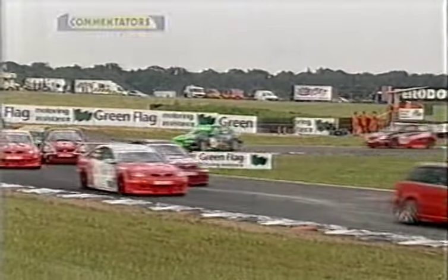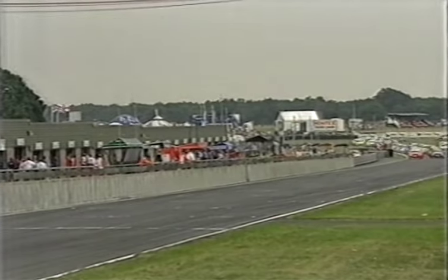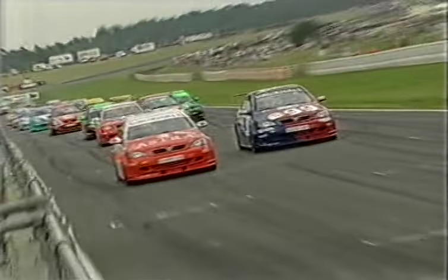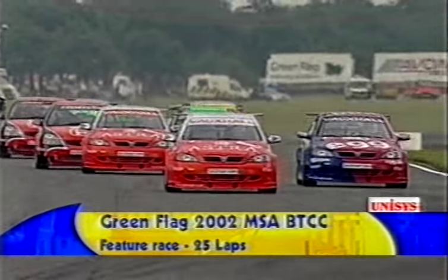As ever, we have a rolling start for the feature race, 25 laps long, remember, and pit stops to be made. Here we go, James Thompson versus Matt Neal, part 2. Away they go, and Thompson actually gets a great run at the start this time. They were side by side on the opening lap last time. This time, Thompson very much with the advantage.